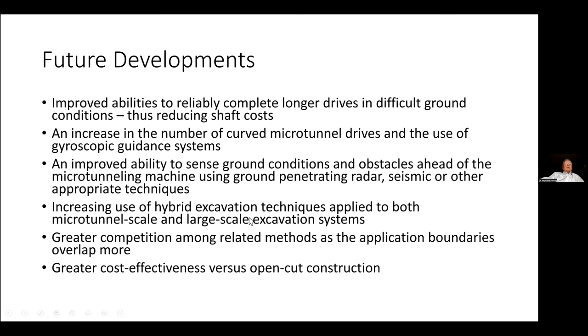More use of hybrid excavation techniques, both at the microtunnel scale and also applying those techniques to large scale excavation systems. Some of the areas of application of the methods are overlapping more and more, and that is going to allow greater competition among related methods. And all of those continuing, I think, to provide greater cost effectiveness versus open cut.